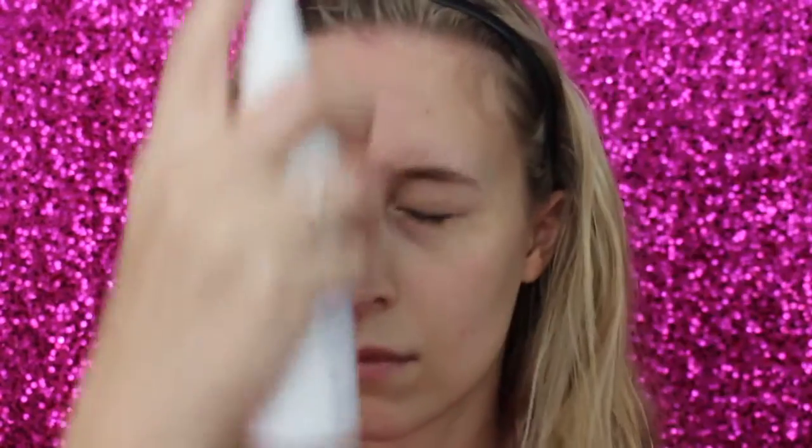Now we're going to go in with the Urban Decay All Nighter Setting Spray. Next we're going to go in with the Maybelline Superstay Better Skin Concealer and place this on our brow bone.